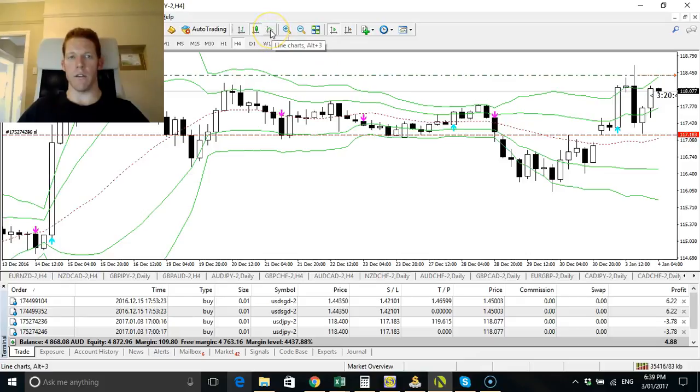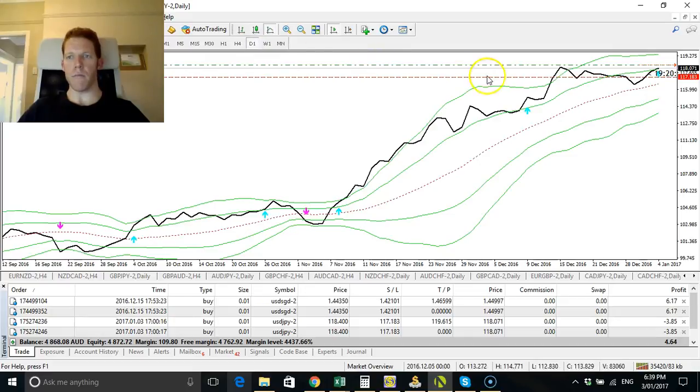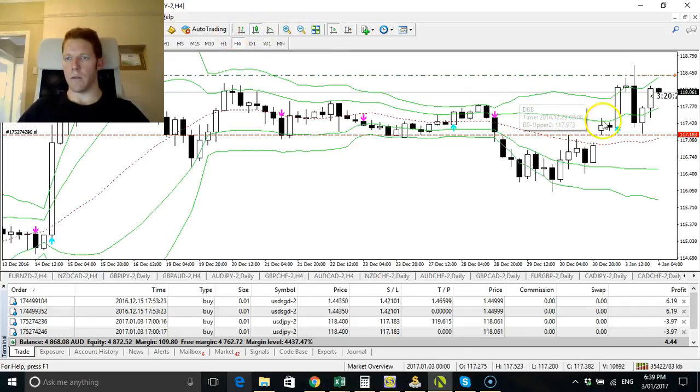So what I do, the close is illustrated in the line graph. So I put it a little bit above that, a little bit of a safety mechanism, daily. I think that's what triggered it, just above that. Alright, so we'll go back to the candles. So yeah, that triggered. I triggered there, and then it really retraced.